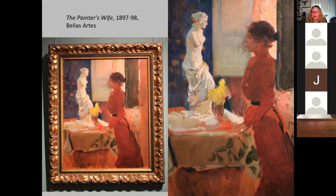So I love this, The Painter's Wife, not finished, but the important thing is this correlation between Clotilde as his muse, his wife and his muse. She was everything to him, as he tells us in many letters. General factotum, mother of his children, but most importantly also his own Mona Lisa, or in this case, Venus de Milo, which of course is the classical work that she's looking at. So it's this idea of Clotilde as just about his everything.